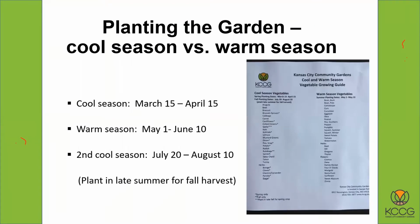Here's the cool season versus warm season. So cool season runs from about March 15th to about April 15th. And those are crops that like cooler weather. The warm season starts about May 1st to June 10th. So those crops that like the warm weather, like tomatoes and cucumbers and squash and melons and peppers and eggplant, those kinds of things that like warm weather.